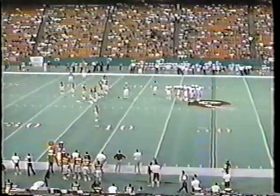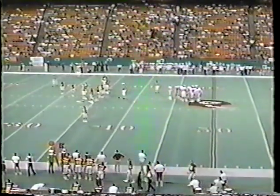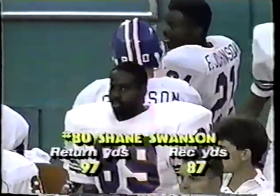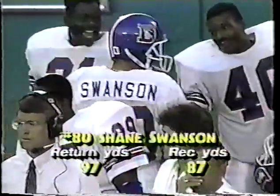Receiver and kick returner for the Broncos has almost 200 yards total today. He's returned 5 punts for 97 yards. He's caught 6 balls for 87 yards, and of course a touchdown catch.